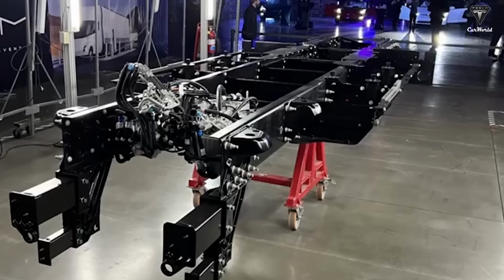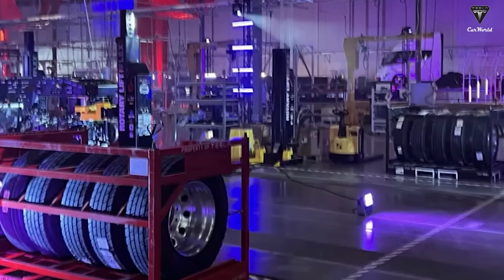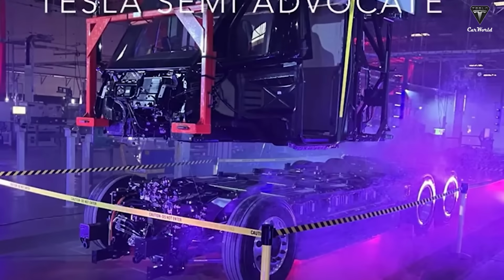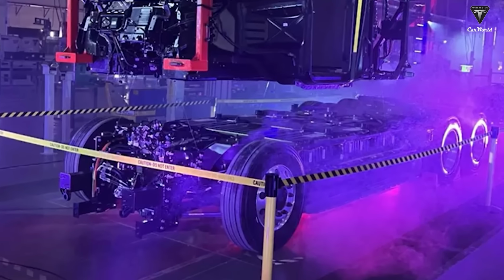The Semi production line might offer some opportunities for automation. Currently, it's still being assembled manually by experienced engineering teams. In the event that Tesla Semi could be introduced to a line similar to other models like Cybertruck, Model Y, and Model 3, you can observe such images here.